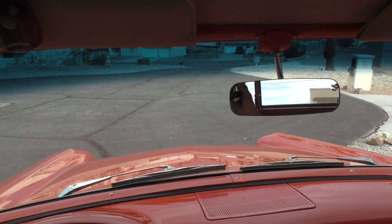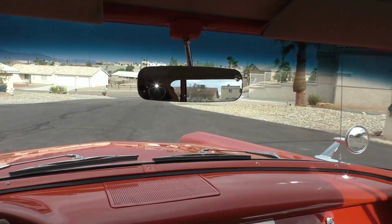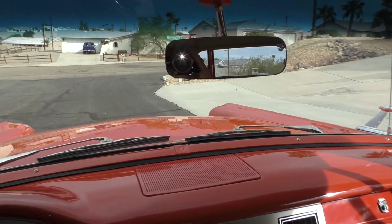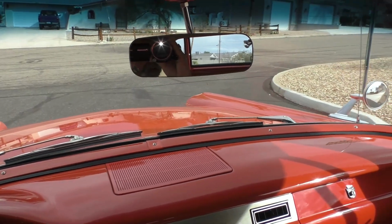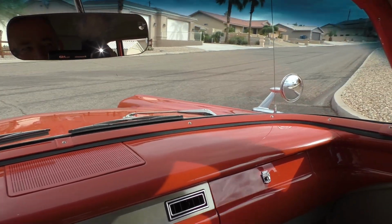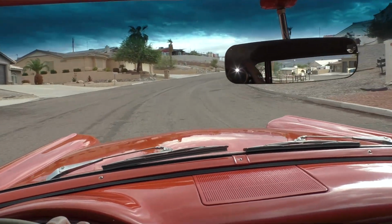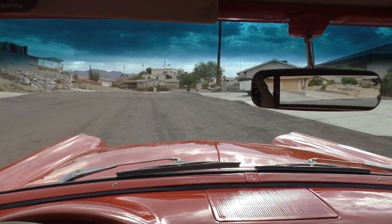Alright, since we had a run here, we thought we'd head out the back here and show you how easy this one drives. Some air back on there. Super easy. Power steering upgrade on it. Front disc brakes, power. Shifts great, automatic overdrive, 9-inch.